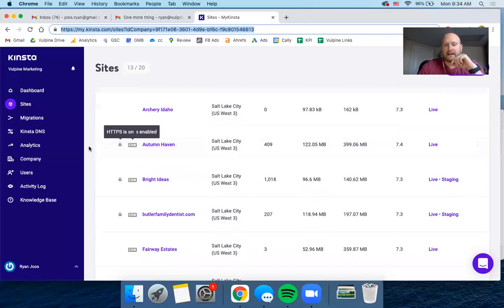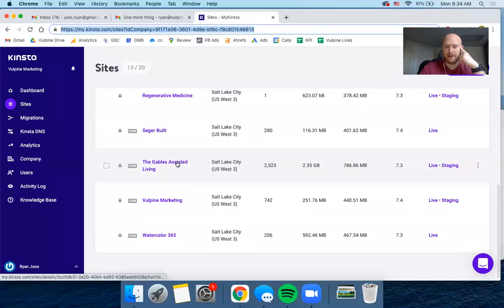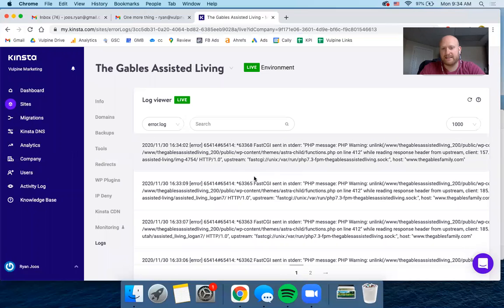So if I want to look a little bit more into one of these websites, I can do so. Let me see here. I'll go ahead and take a look at the Gables Assisted Living. As I'm in here, there's a bunch of information at my disposal. We have things like our logs, right? So we have an error log. If there are ever issues, these are kept, and I can see what's going on and access that here, which is nice.